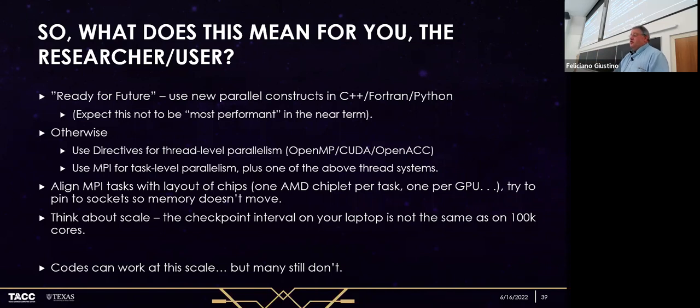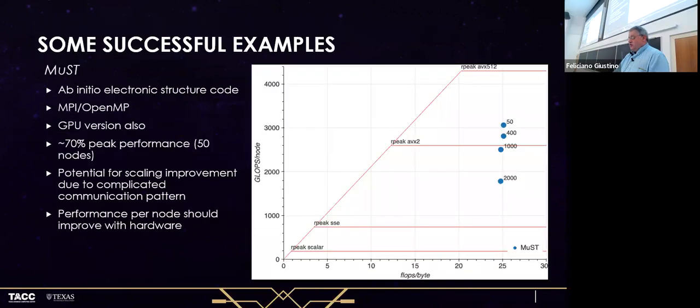There are good codes that can do this, but many don't. So you need to know where you are. These are like good codes. This is one from your field, an electronic structure code, right? And this is number of nodes. The way we actually do this roofline plot, it's a fairly simple one, but the y equals x line here, I promised no equations. I didn't promise no graphs. So the y equals x line is memory bandwidth, right? You'd be fetching more bytes than is actually available in the memory subsystems if you went to the left of that. So everything is going to land to the right of that curve.